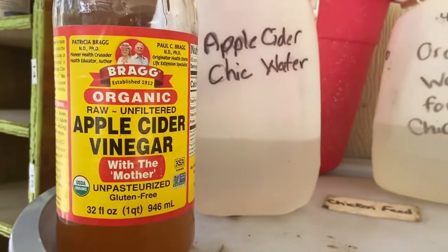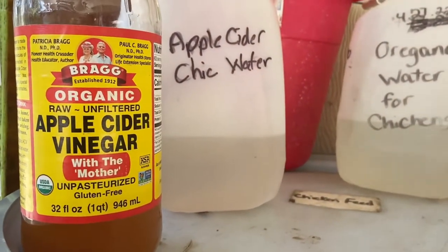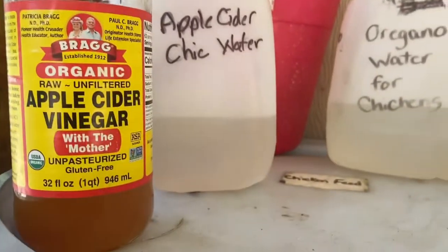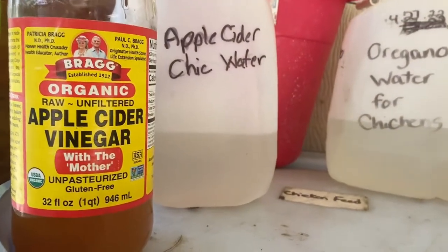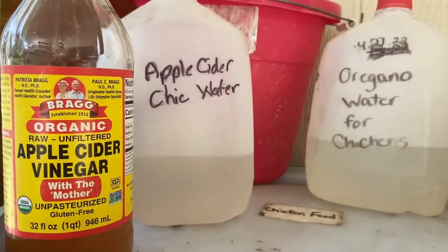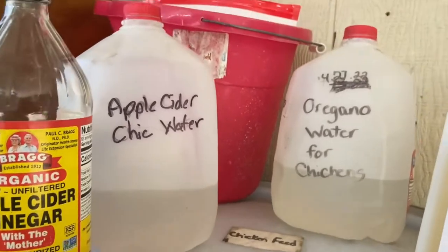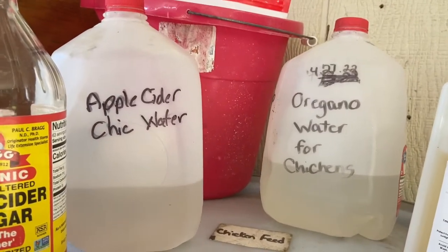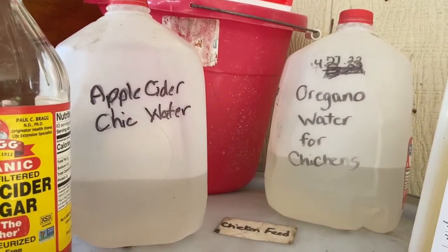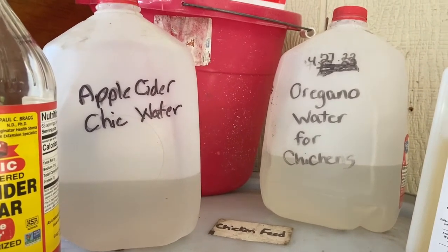Bragg's is one of the best on the market, the most commonly used. We got about 5 gallons of that stuff in the house. That's just an old bottle we have that we're trying to finish off, that we use for cooking and stuff. And you know, it's good for your health too. Apple cider is really, really good for your own personal health. But our chickens love it, man. They'll drink a gallon of that apple cider water about every day and a half.